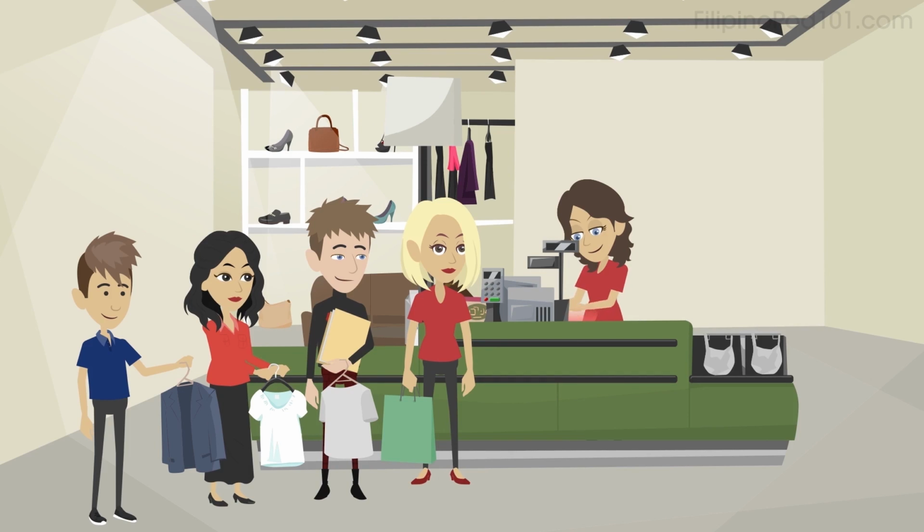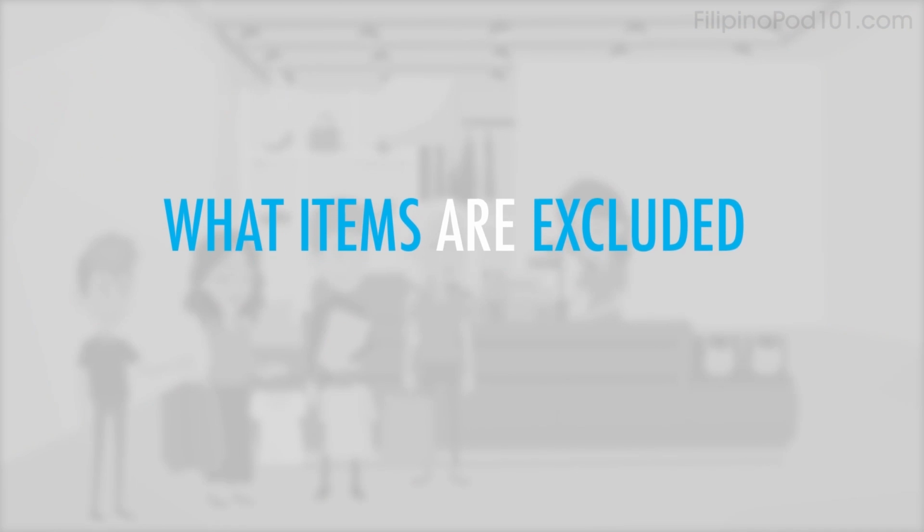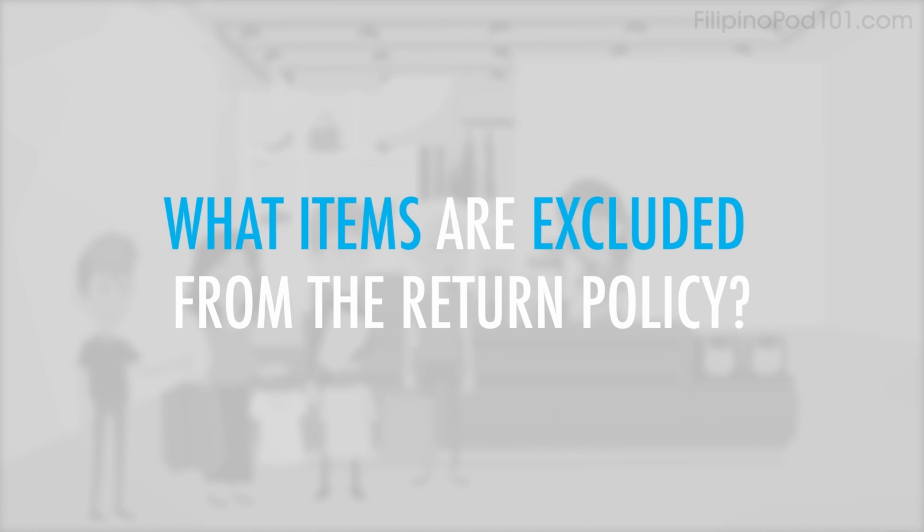After paying for your shirt, you notice the return policy is printed on the receipt. What items are excluded from the return policy?